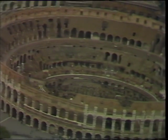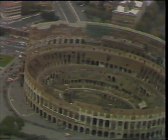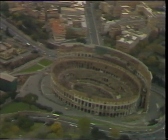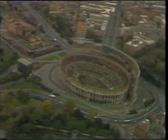Name should suggest something, shouldn't it? Yes, sure. But when you stand inside it, it's enormous. It's like being inside a sort of, I don't know, it's almost like an unborn world in there, in a sense. What happened in the Colosseum? Nasty things. Very, very nasty things.